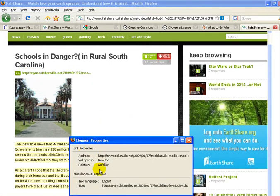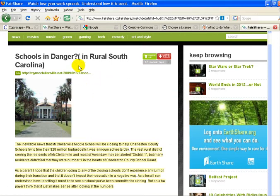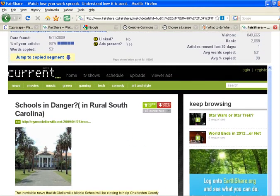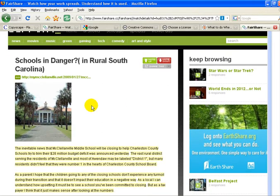I do see here that there's a link to my article, but if I right click and click properties, I can see here that the relationship is a no follow. So in the eyes of Google, I am not getting any credit for that link, and they're just trying to basically steal this content and create some revenue, or create just more content for their users. And again, this isn't something that concerns me, but if it does concern you, then I would take the steps necessary to stop it.